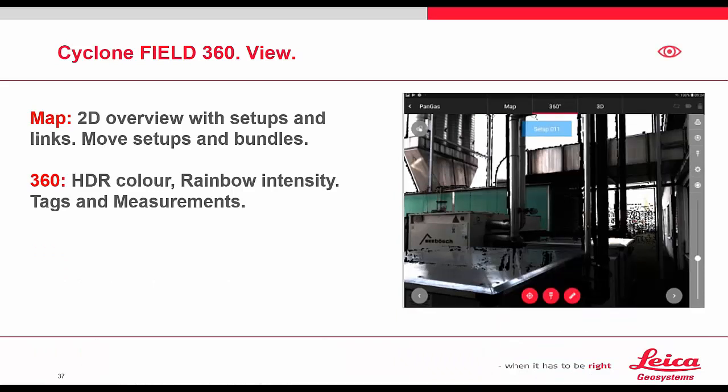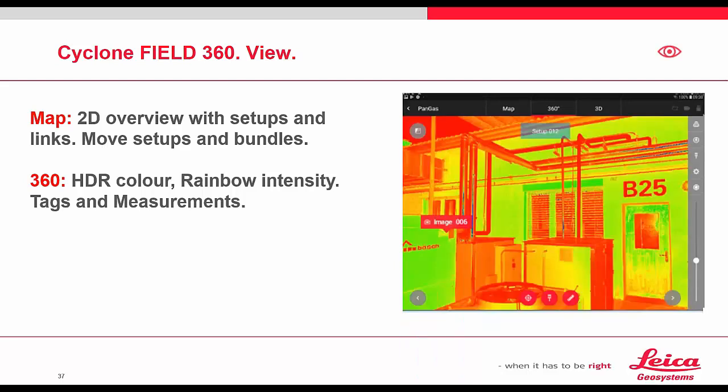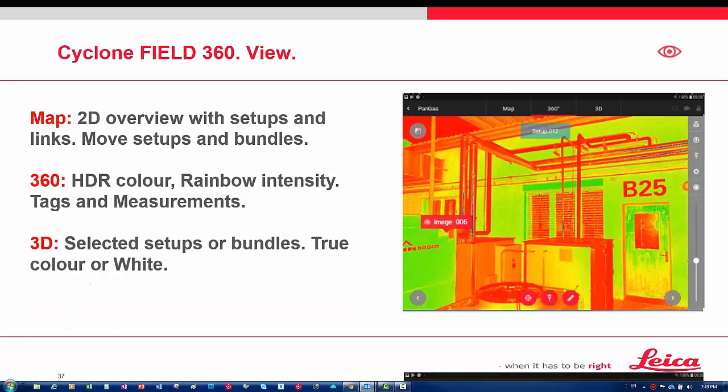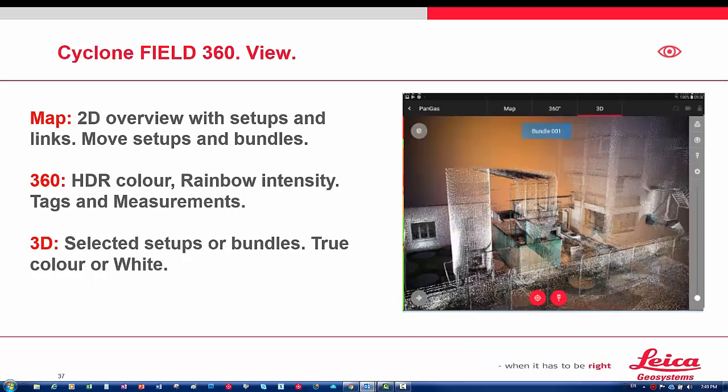Also, you can view your HDR imagery. You can also view the rainbow intensity as well as grayscale. You can also view your tags and measurements in the field, as well as make measurements in the field. So you can do all of these processes on the tablet in the field. Everything is saved back to the scanner. Whether you're registering, tagging, or joining setups in the field, everything is written back to the scanner because there's real-time synchronicity between the tablet and the scanner.